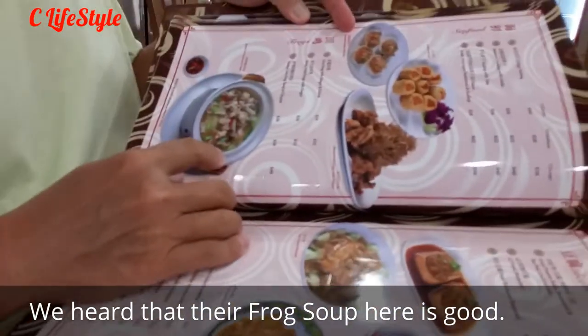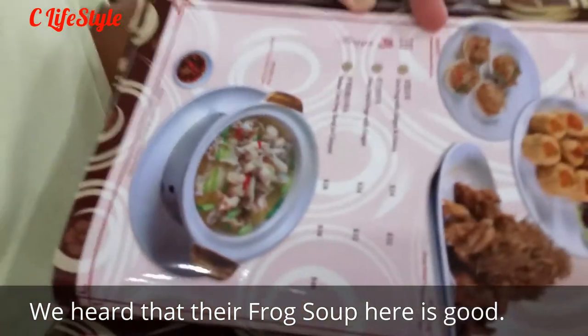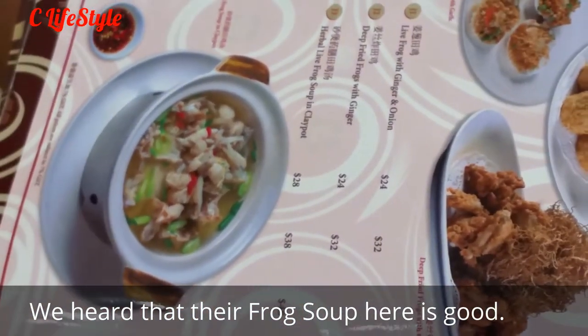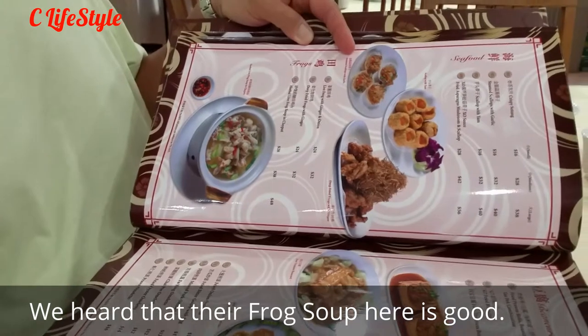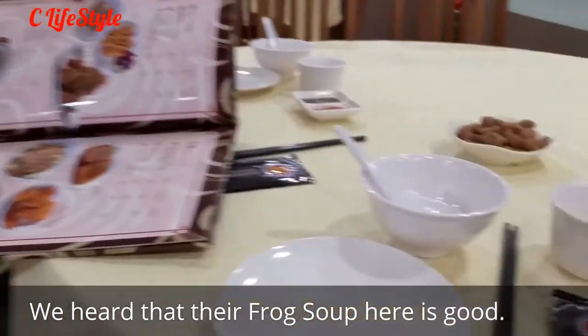Frog leg? Frog leg porridge. I think they have a porridge. I asked her whether she got the porridge. Okay, but you just want the frog leg only. I think we go for the frog legs only. Yeah, then white rice. Okay, can. And then we can order dishes.